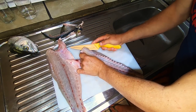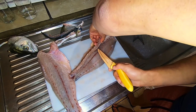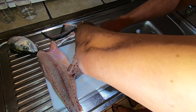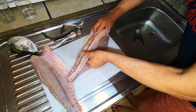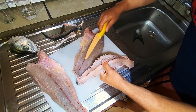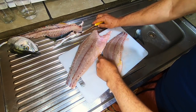Now for the other side. Against the bone, like I told you guys before. And out. There we go. Two clean fillets. And then it's in your beer.